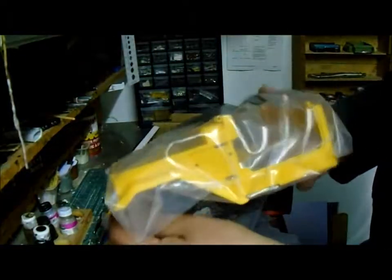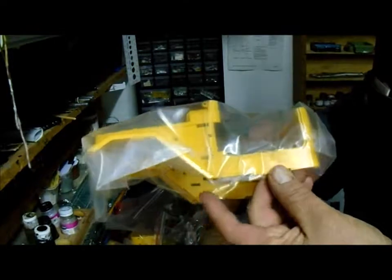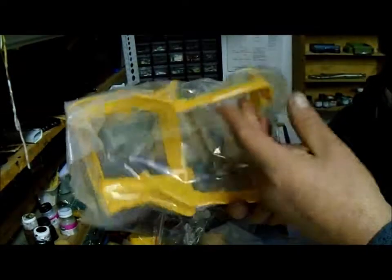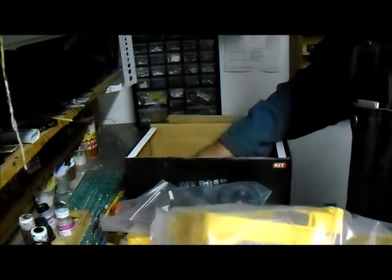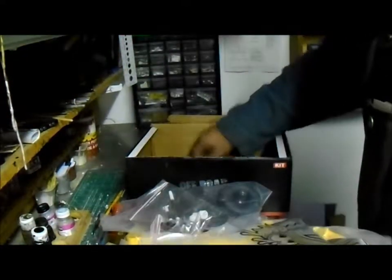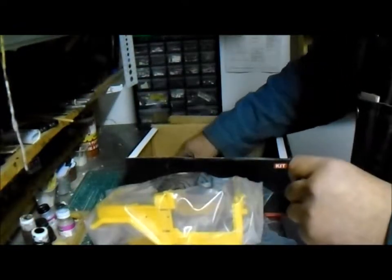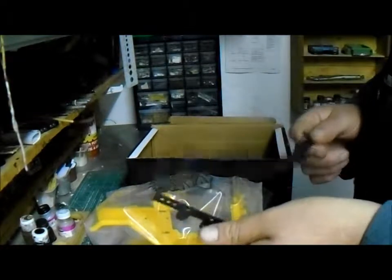Here's the rest of the body. I know some of these come in metal, but with plastic you can really work with it and make it the way you want. The hood opens up and you can do all sorts of detail in there. And I'm currently working with someone at Shapeways to get an engine built for this. Here's the frame. Metal frame.